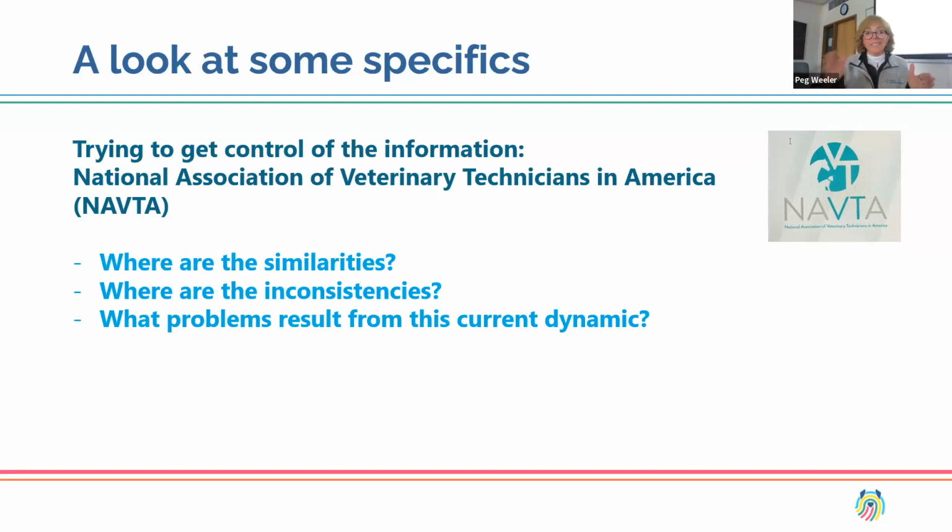If you move from one state to another, you're going to need to not assume anything is the same until you verify. What is it? What is your title protection? Is it existent at all? Is it a law or is it a rule? And with your title protection, how strict is it? And what is scope of duty attached to it? So what things do you do that your veterinary assistant who may be working with you is or isn't able to do?